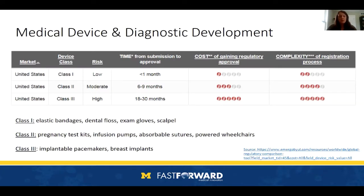If we take a look at how medical devices and diagnostics are classified in the United States from a regulatory perspective, they're classified based on risk. They're placed into 3 different buckets, classes 1, 2, and 3. Each of these is an escalating risk to the patient: class 1 being low risk, class 2 moderate, and class 3 high risk. You can see a few examples here at the bottom of the slide of typical medical products and how they're classified by the FDA.